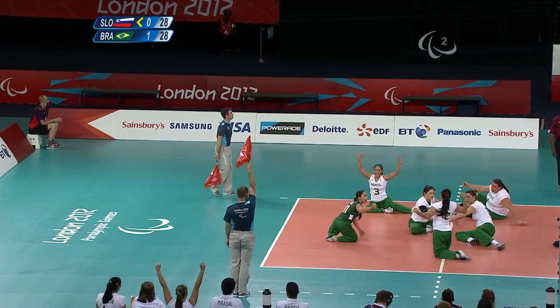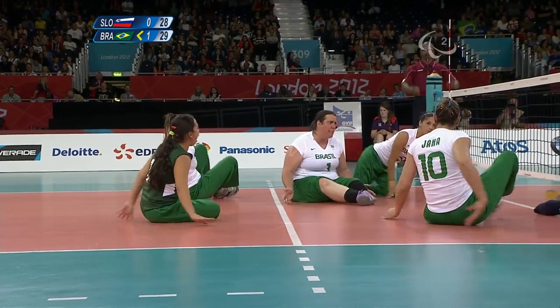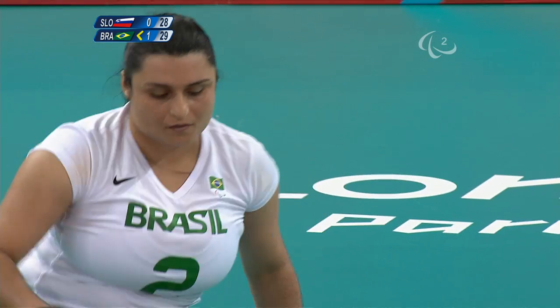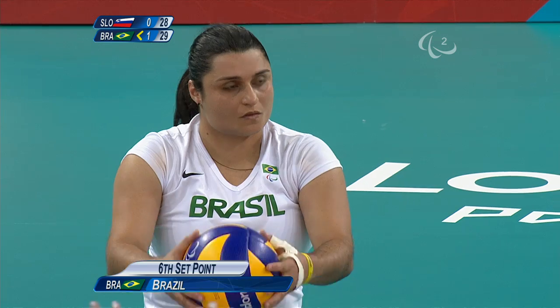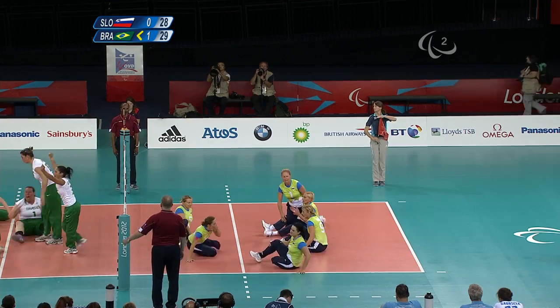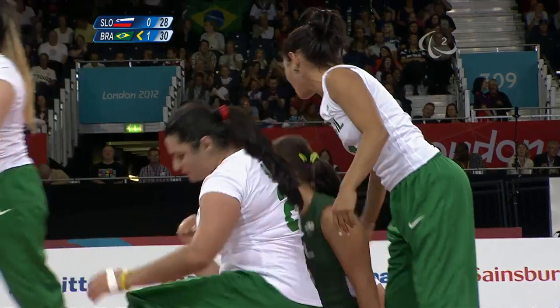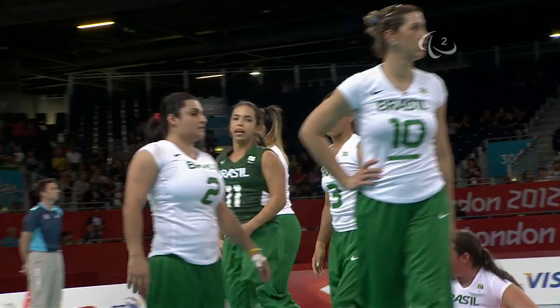That's long, way long. And Brazil will have yet another set point. Set point, number 5 for Brazil. Well, he's just said number 5. It's actually the 6th set point, as it says there on your screen. And they've won it. That was a good serve. Really fine serve to win the set for Brazil, but my word, how hard the Slovenians made them work for that.